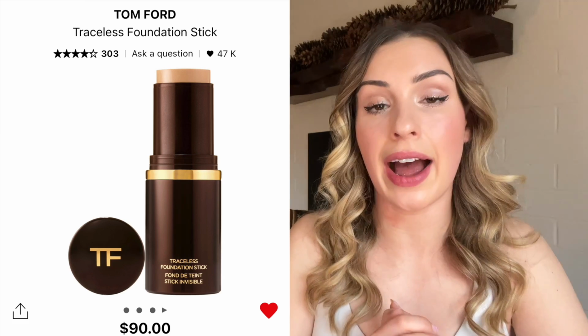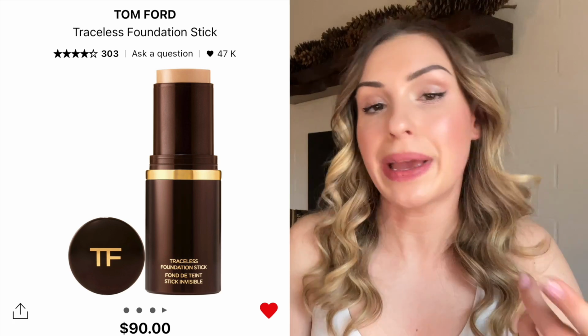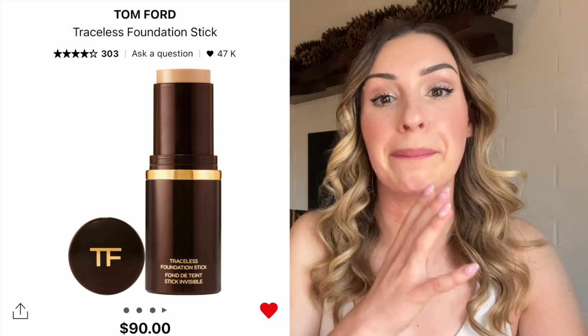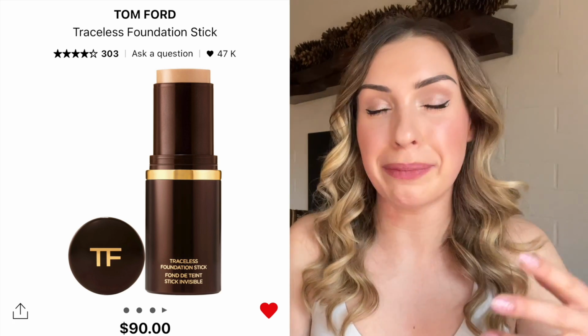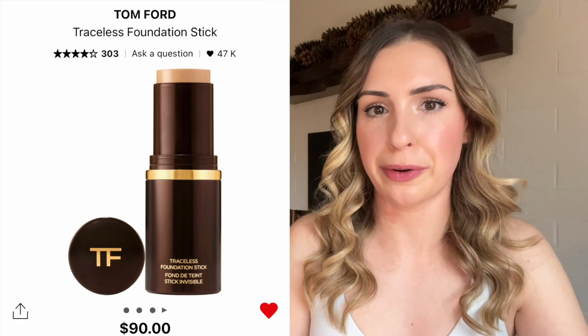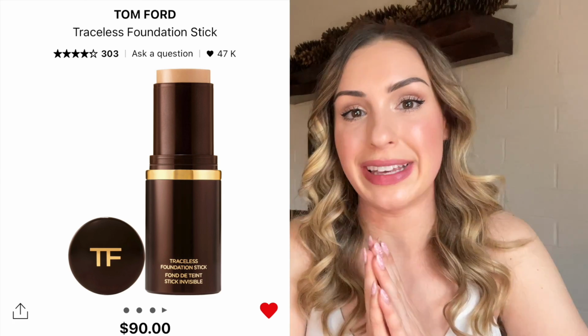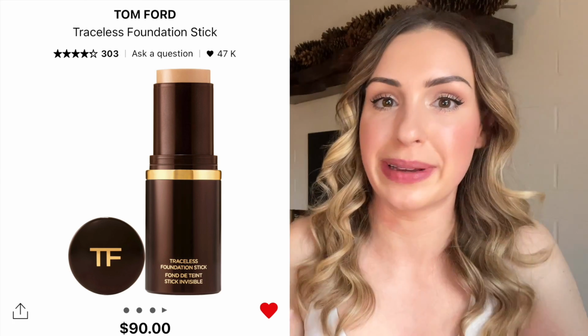The last thing that I am excited about in regards to this foundation is that they did expand the shade range since I bought my last one. I remember them not really having that great of a range, and even the lightest shade was too dark for me. So I am thinking maybe in this sale of picking up another one of these in a shade that works a little bit better for my skin tone.